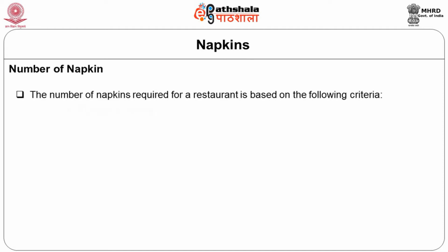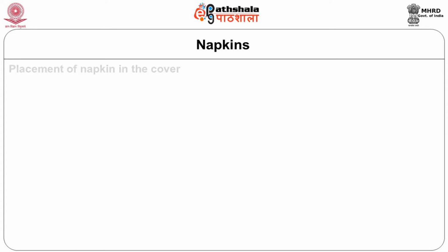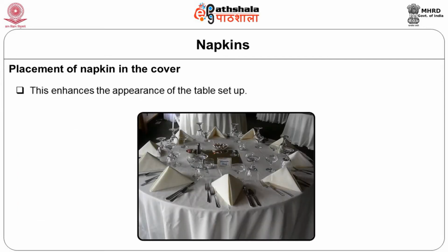The number of napkins required is based on the number of covers in the restaurant, the seat turnover, that is, the number of times a seat is occupied during the operation, and also the time taken for washing. Now coming to the placement where the napkin is placed in the cover. In the restaurant, the napkins are neatly folded by the waiter and placed on the table in glasses, on side plates or in the center of the cover. This enhances the appearance of the table setup.